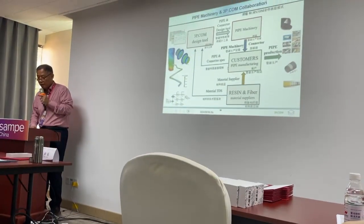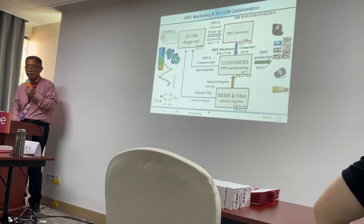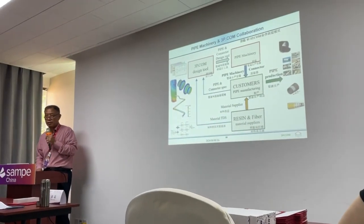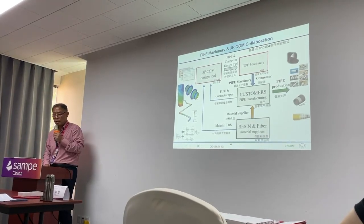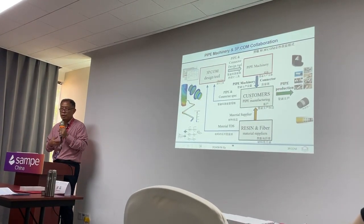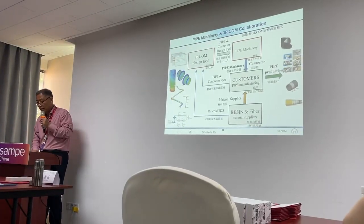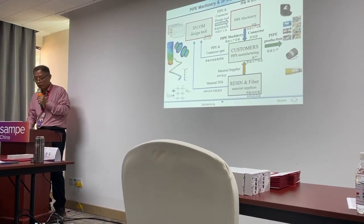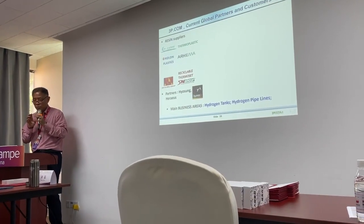Again, this is a collaboration with industry. With this technology, with 3P.com, we developed all the design tools, together with pipe machinery companies such as Van Nuys and Goldstone. This design tool can help customers, meaning those who produce the pipeline. Using their machine and also our design tool, they can develop or produce many different types of pipeline. Currently, 3P.com is a startup company, not the academic side, but we've been working together, actually the same members.